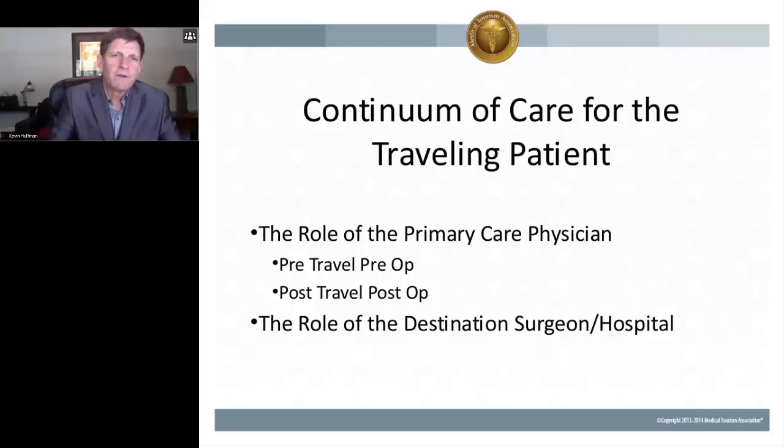So what we've discussed here is the continuum of care for the traveling patient. We looked at the role of the primary care physician, the referring physician, in terms of pre-op, pre-travel, how to reduce the risk of travel, how to ensure that the patient gets to the destination ready for surgery. And then we looked at post-op, post-travel. What are the steps of engaging that patient post-operatively to reduce post-operative risk and complication and cost. We also discussed the role of surgeons and destination hospital in this continuum of care.